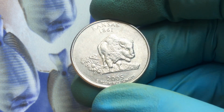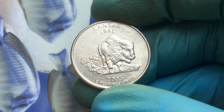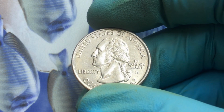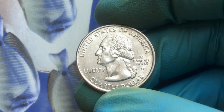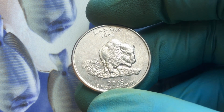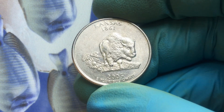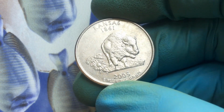Alright, let's talk about the most important step, cashing in. If you think you have this rare 2005 D silver quarter, do not sell it at a pawn shop or to a local coin dealer before getting it authenticated. Look for the signs. A genuine silver quarter will be heavier, 6.25 grams instead of 5.67 grams. And if you drop it on a hard surface, it'll make a high-pitched ring sound instead of a dull thud. A silver quarter will have a solid white edge, while a regular one has an orange copper ring.